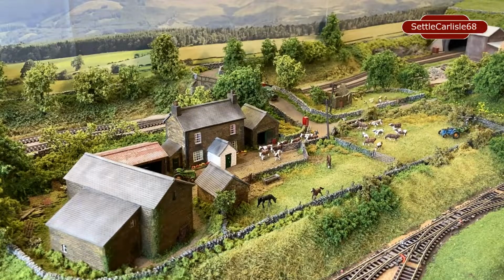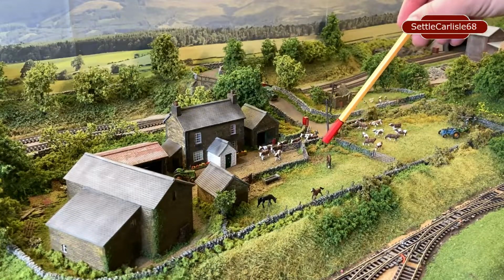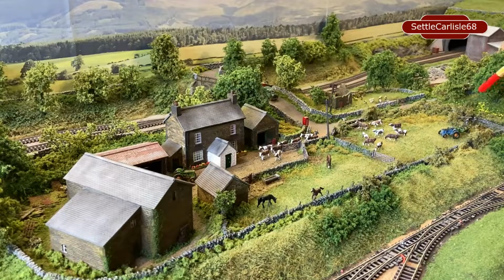So yeah, that was the basis. Then obviously using lots of different methods and products for the bushes. I'd used the WWS tufts. I think they're 4mm dead tufts here and here, and then I'd also used some very fine yellow scatters for the buttercups that I put on there. So yeah, all in all, it was quite a challenge.